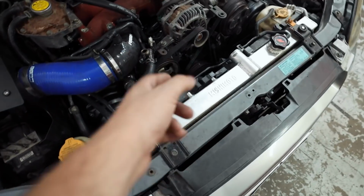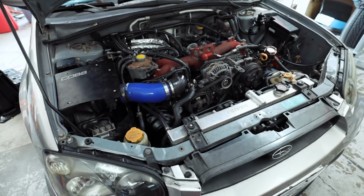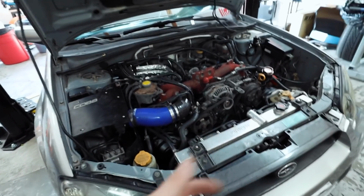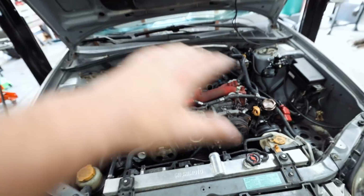Just need radiator hoses, a crush washer for the power steering line. I'm gonna have to bleed the power steering system in this car. I'm definitely not looking forward to that. And then it's just getting the downpipe on and the front mount on. And then this car is good to go, is done, is out of here.